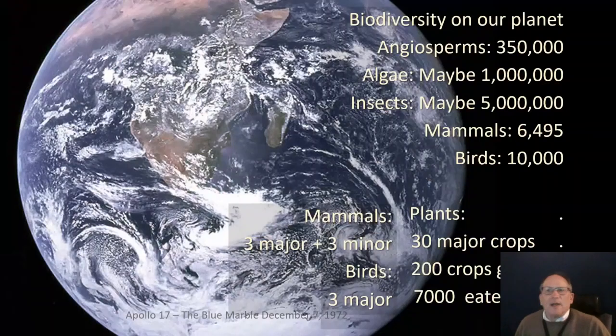Altogether in the world, there are about 350,000 flowering plants, angiosperms, many more algae and insect species which aren't grown very much in agriculture. And then there are about 6,500 mammals and 10,000 birds. But we only use a very small proportion of this total in the foods and feeds that we eat.